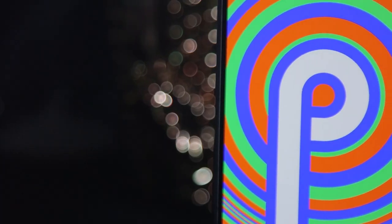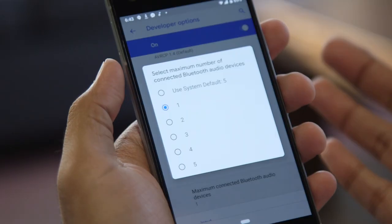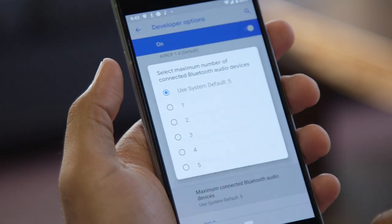Obviously, there's a lot more stuff going on under the hood here. A lot of it's meant to tune performance. There are a few things I'll point out. One, you can now actually have up to 5 simultaneous Bluetooth connections, which is great if you have 4 other friends who you'd like to share your music with, but don't actually want to share it with them in a sort of old school personal way, because that's not how friendship works anymore.